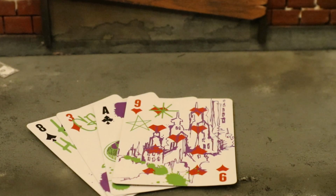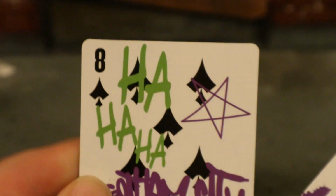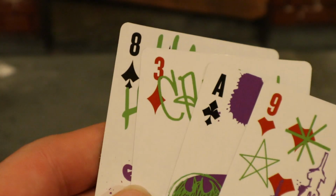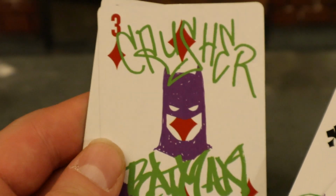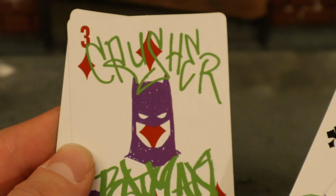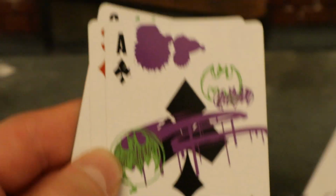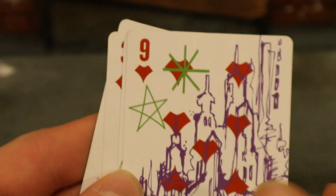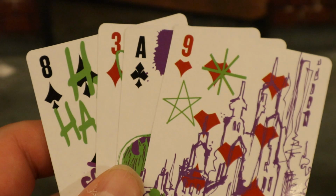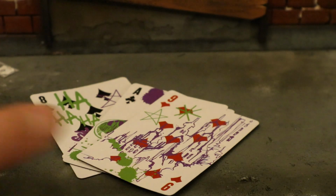Now let's look at the Jokerized playing cards. We have 4 of them. As you can see, we have the 8 of spades, ha ha ha, Gotham City, it's all Jokerized, defaced. Then we have the 3 of diamonds, Crusher Batman, I think that's what it says. Then we have the Ace of Clubs, once again defaced. And finally, the 9 of Hearts. And I believe they're working toward giving you an entire complete 52 deck of Jokerized cards. I think it's a pretty cool thing to put together if you're in it for the long haul.